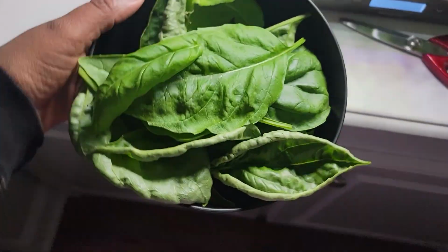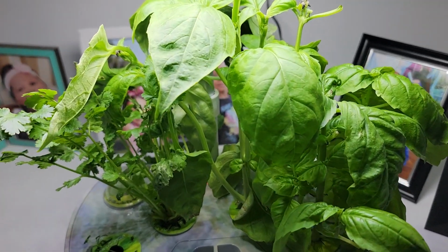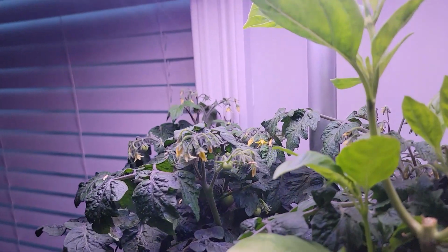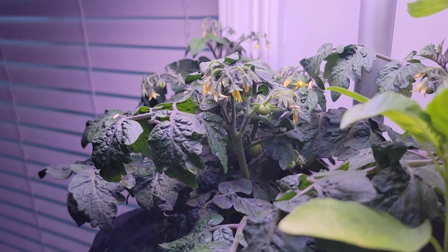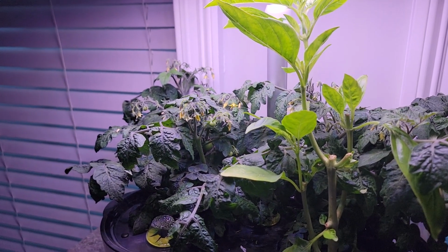Fresh basil from the AeroGarden. And last but not least, I want to show you guys how these tomatoes are just peeking through. Like, I can just see them from afar now. You see how they're growing? You see how you can just go in and see how they're growing? I think that is so cute. I love it. I just love it.